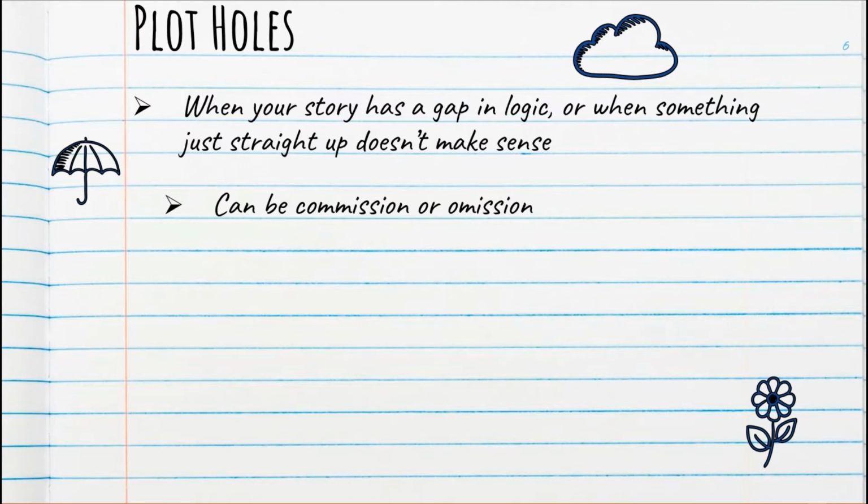All right. Now, plot holes can be issues of commission or omission. What I mean by that is it can be something that you add, which makes the story somehow a little more shaky. If you add something, you can say, wait, that doesn't make sense, right? Or you can not add something, all right? Omission. You can forget to add something, or you can just leave something out that is very important to making the story make sense. So if you forget something, if you don't have a certain section that is important, that would be an omission, all right, a plot hole that is caused by omission.